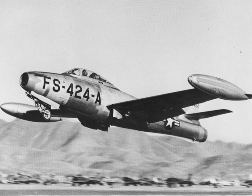The F-84C featured a somewhat more reliable J-35A-13 engine and had some engineering refinements. Being virtually identical to the F-84B, the C model suffered from all of the same defects and underwent a similar structural upgrade program in 1949. All F-84Cs were withdrawn from active service by 1952.